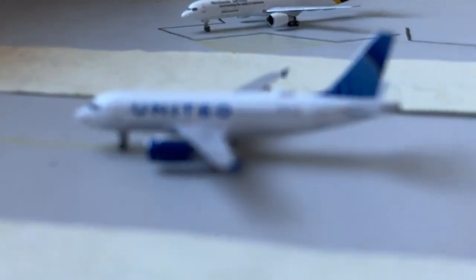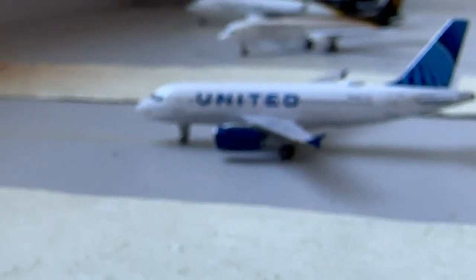Okay, next up we have this United Airlines Airbus A319 taxiing out for departure with service to Denver today. We have quite a variety of mainline aircraft operating this, so it's fantastic to see the A319.